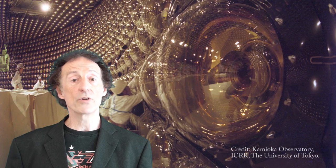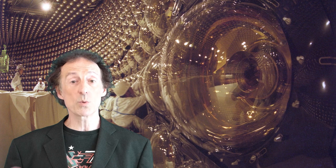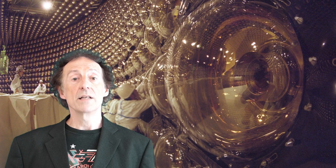Two to 3 hours before the light from this supernova explosion in 1987 became visible, a burst of neutrinos was detected at 3 neutrino observatories around the world, in Japan, the United States and Russia. There were a total of just 25 of these elusive particles detected, but these were the first neutrinos ever detected that we know came from outside the solar system.